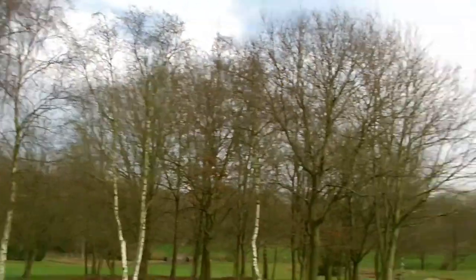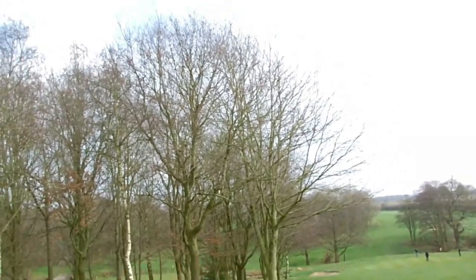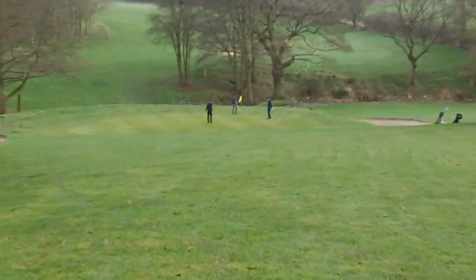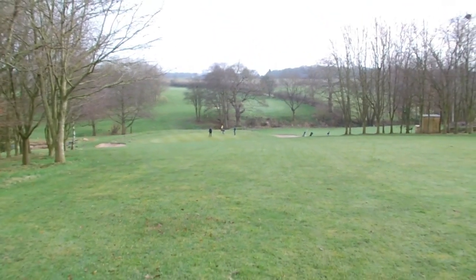You know, it's not as if you're playing St Andrews. Not a problem there. Remember, it's only eight par threes and one par four here, which is good. It's ideal for your short game. A few testing holes. Hole number two here is 93 yards, which I'll show you. Going down the hill. So we'll see what we can do on the next couple of holes, and we'll see how it gets on a bit further around the course, and we'll come back to you.